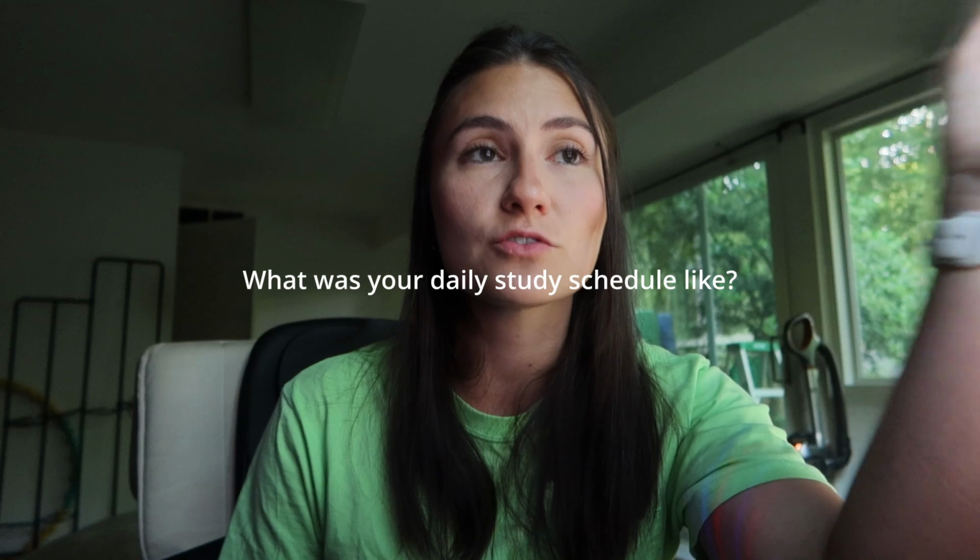In terms of a study schedule, I didn't really have a regimented schedule that I had every day, same thing, whatever. I'm a big proponent of going with what your brain and what your body feels like, and not pushing through when you don't want to do something. So if I woke up and I didn't feel like doing questions first thing in the morning, I would do Anki cards, and vice versa.